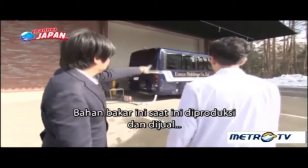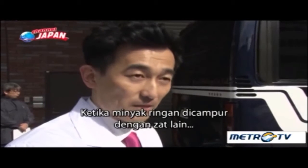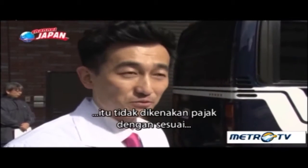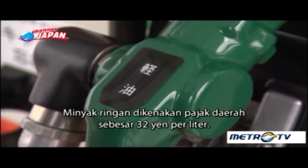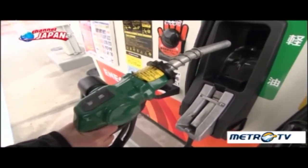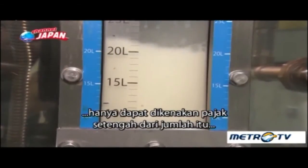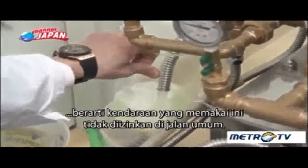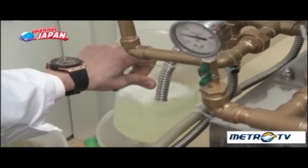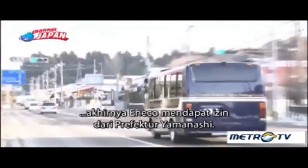This fuel is currently manufactured and sold only in Yamanashi Prefecture. When light oil is mixed with other substances, it's not properly taxed and therefore considered illegal. Light oil is subject to a local tax of 32 yen per liter. But emulsion fuel, which is 50% water, can only be taxed half that amount, meaning vehicles running on it are not permitted on public roads. It was only by paying taxes on the water portion that Eneco finally received the green light from Yamanashi Prefecture.